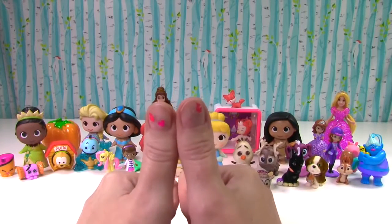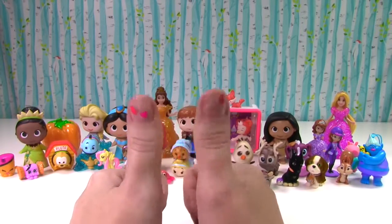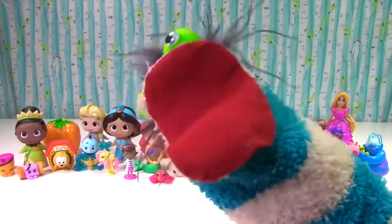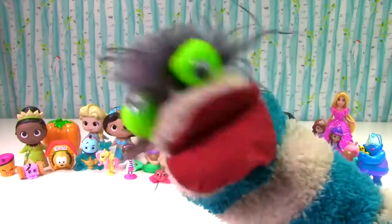Hey guys, look at the stickers on my thumb. Some of them went missing while I was doing the show. How many stickers did I start with on my fingernails? Were you paying attention? You had 7,000 stickers on your thumbs. Nope, that's not right, Fizzy. Oh, my bad. Okay.